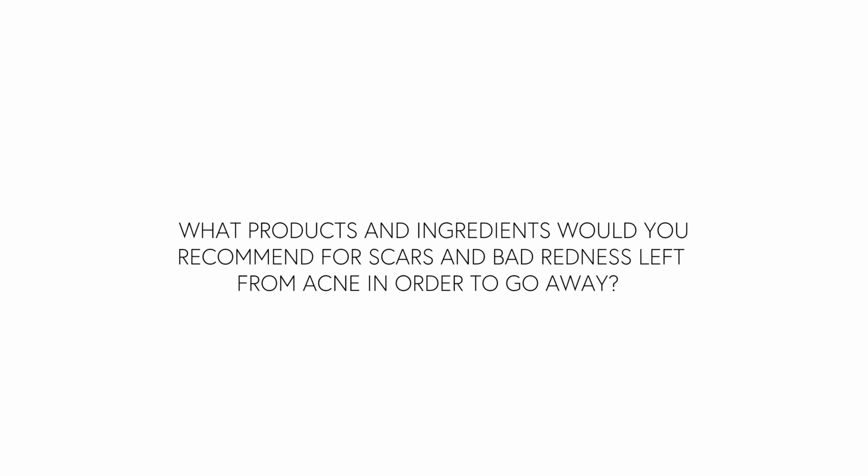What products and ingredients would you recommend for scars and bad redness left from acne in order to go away? So bad redness and acne scars. First of all, we need to do prevention of acne so that scars don't really appear. Also, what's important, if you develop acne, find out why. And if you cannot help it yourself, if you wait 6 weeks and it doesn't get better, go and see a dermatologist and maybe go on a different treatment.